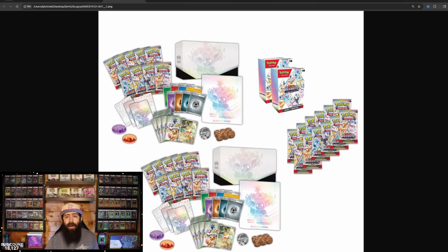And then we also do have some singles towards the end as well. So we're getting there. We've got to get through some of the sealed product. Then this is, if you're not familiar, what's going to be dropping at Costco later this month. More Prismatic, but this is $121, I think, for 2 Elite Trainer Boxes and 2 booster bundles.